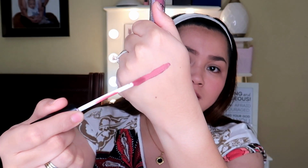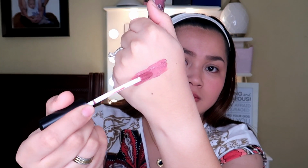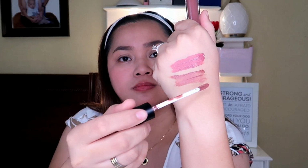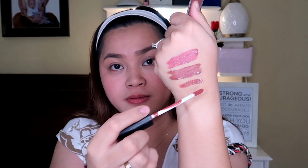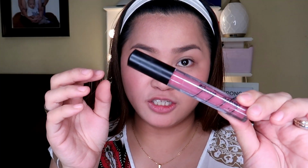H01. So, ito, guys. Swatch ko muna lahat. So, ito. Zero. So, ayan. Dalawahin natin para mas intense. So, ayan, girl. Tapos, ito naman, H02. So, yan. Ganda rin ang color, ha? Ito naman, H03. So, ayan. Almost magkakadikit yung kulay niya, girls. I'll be trying this H01. So, ayun.